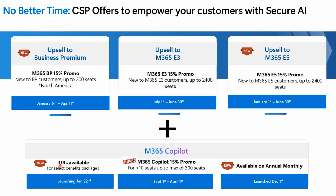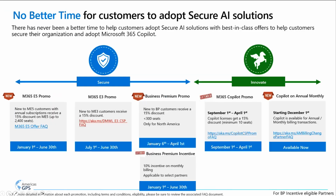You also have the fantastic offer from Microsoft that is being extended all the way up to April 1st. You get 15% off of 10 seats or more of Microsoft 365 Copilot for a maximum of 300 seats. And it is now available since December 1st on an annual-monthly basis, so people don't have to fork out $500 upfront. They can just pay monthly. Coupled with these promotions, you can pay under $40 a month per license, and if you have more than 10 licenses, it gets very, very affordable. So if you're looking at securing, a lot of great promos, and if you want to innovate, great stuff as well.